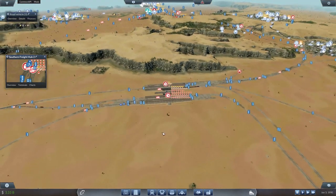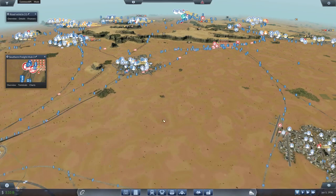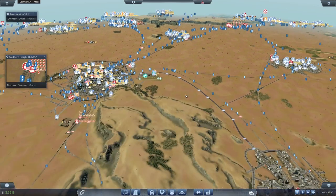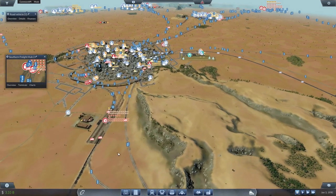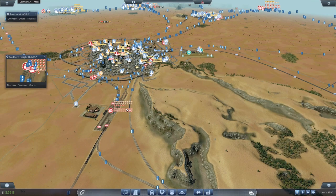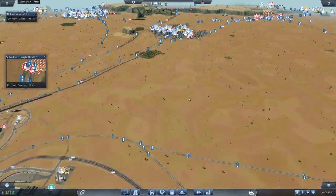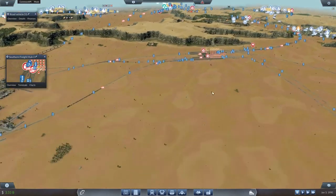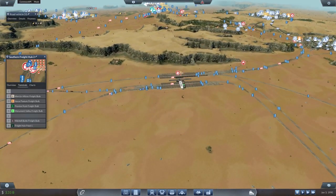The freight hubs, which are picking up loads and loads and loads of freight from the main manufacturing hub down here, which started off merely as a food factory, but it's now a collecting point for oil, for construction materials, for food, for everything, and then shipping all that stuff back up here for distribution to pretty much every other town on the map.